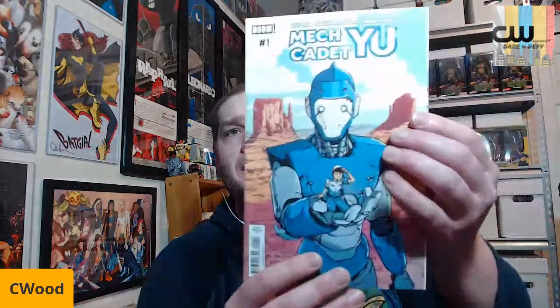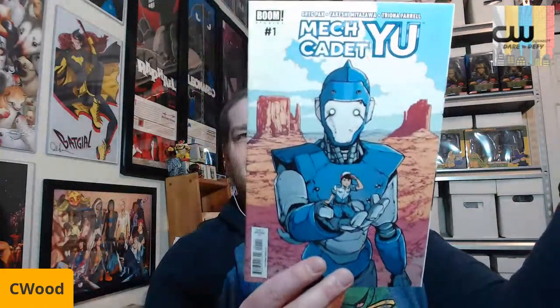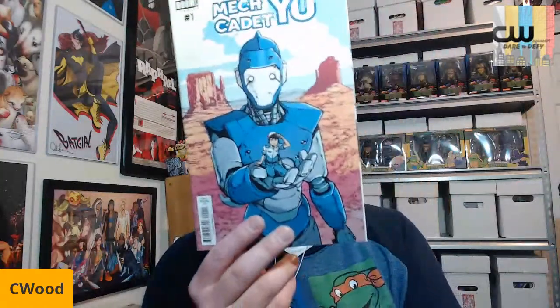So some 20 centers, just some random pickups. I don't know anything about this character. It seems like I usually like Greg Pak's work, and I've heard some decent things about this title. So I got Mech Cadet U. Like I said, not much at all about this title, but it was 20 cents. So I'm like, screw it, why not? Thought it looked cool. I like Greg Pak typically, so I threw that in the pile.